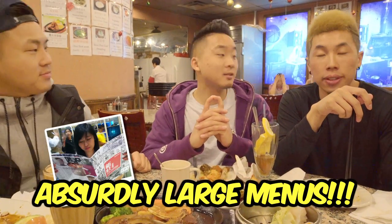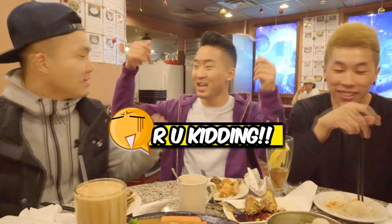We are at XO Kitchen. And Cha Chan Teng is kind of unlike any other Chinese restaurant out there. The menus at Hong Kong cafes are absurdly large. When you fold it out, it's one fold, two fold, three fold, four fold, and then there's front and back.